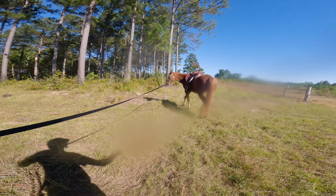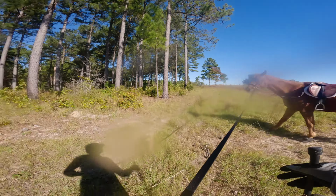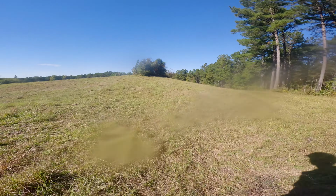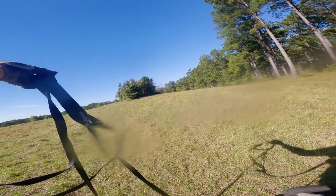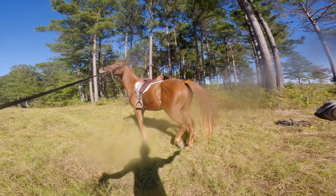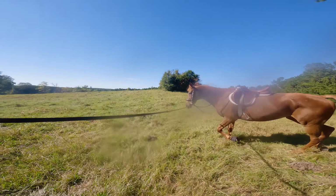Trot. Trot, Mickey. We're connected. Trot. Woo! Yeah. Come on, Mickey. This way. He's still a little wild now. Trot, trot, trot. Come on. Mickey, come on. He's like, I'm tired of this. Yeah, I know, that's the point. I'm tired of stuff on the trail. Come on, trot.